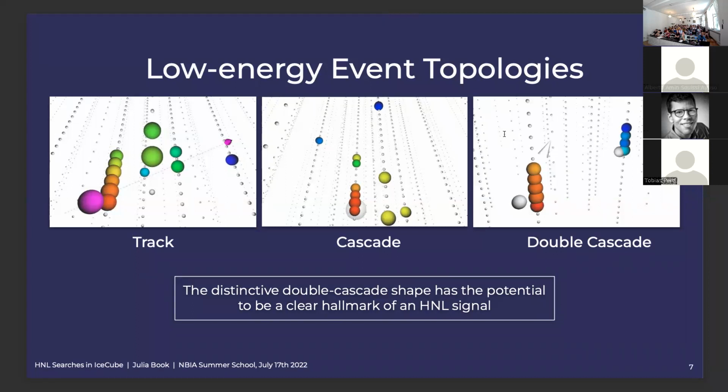Well, we can divide them into three kinds of event topologies. We have track-like events, cascade-like events, and double cascade-like events. Track-like events are often muons. They just kind of go through, they deposit energy relatively uniformly. And as you can see, this pink dot shows the direction of our particle. They kind of go straight through.